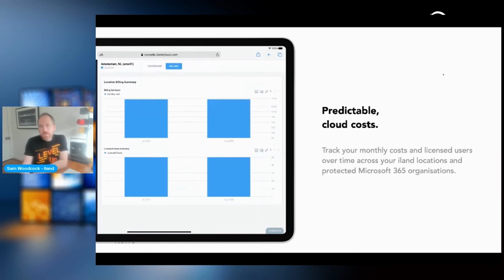Again, cost is really critical. We mentioned that it's per user. There's no additional costs such as bandwidth or storage or support or security, any of those costs. It's all based on a per user cost. And so you can track those costs within the iland console at all times. They should be very predictable. Again, if you're protecting maybe 500 users, you'll see the number of users protected and the cost, and it's very linear. And you can add additional protection at any point in time for your organization and see that cost as it changes.